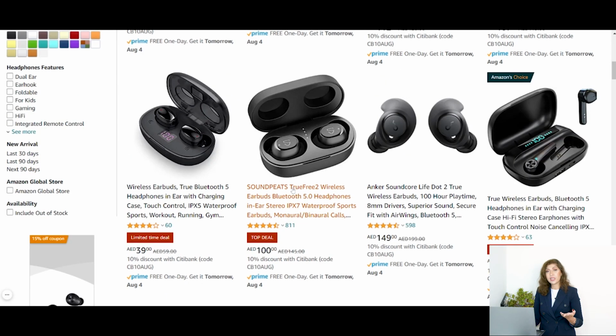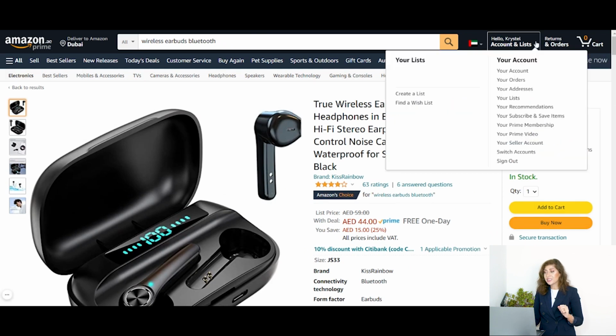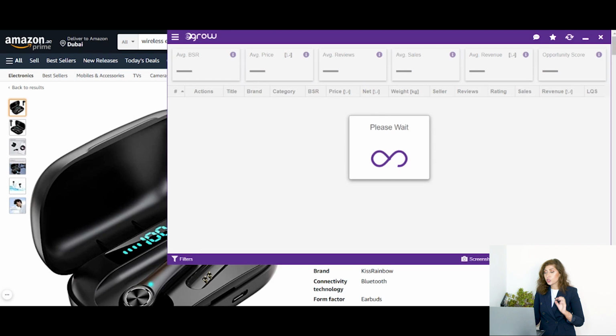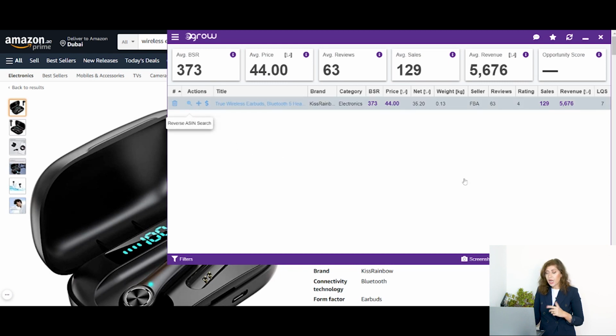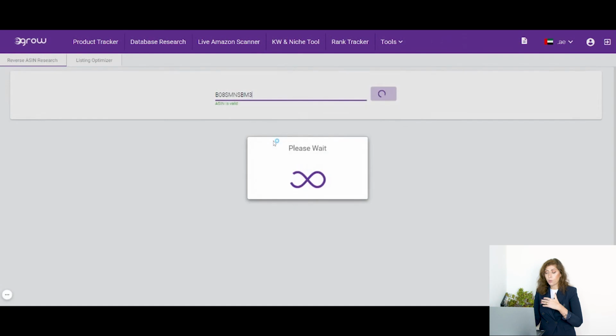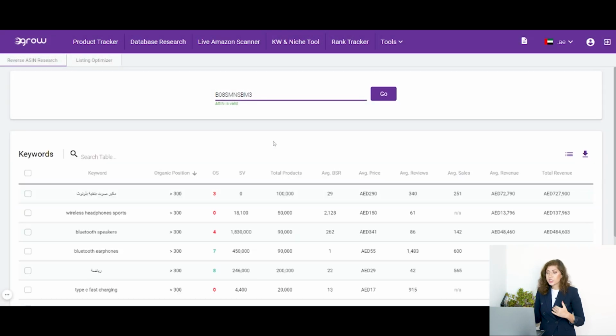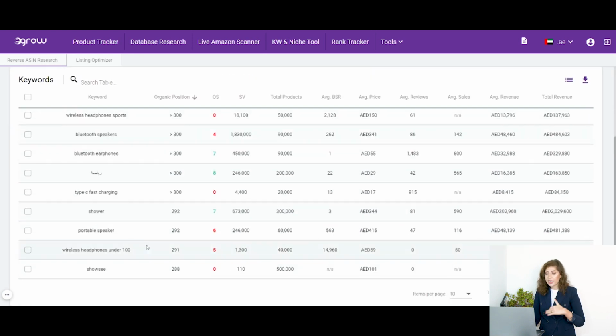Now, what about the secondary keywords that we talked about? So let's choose this product here. And for this, you can utilize the eGrow tool, and specifically one part of the eGrow tool known as the reverse ASIN. So right here, I open my drop down. I'm gonna click reverse ASIN search, and it's gonna take me to the eGrow dashboard. And now it's gonna do a reverse ASIN search. And as you can see here, I'm gonna get a big list of keywords that this product is ranking for.